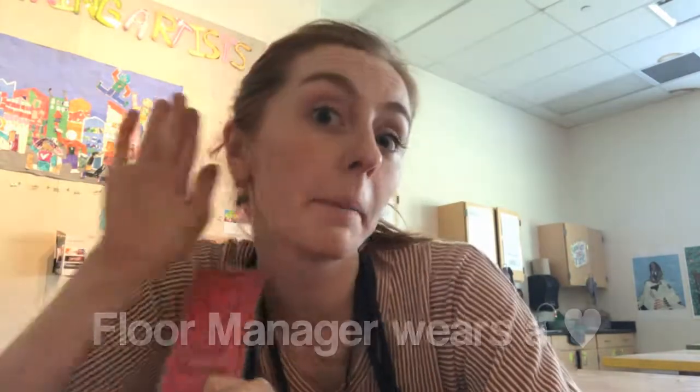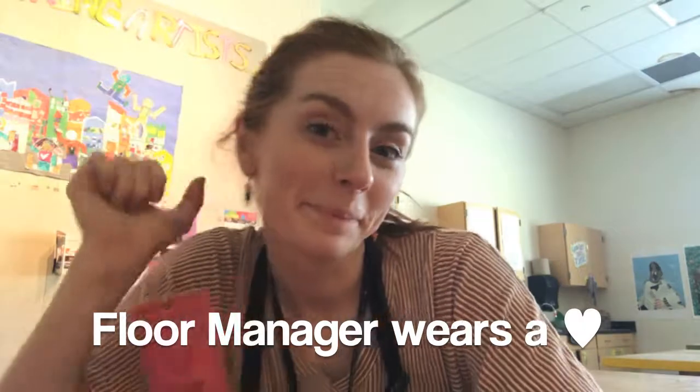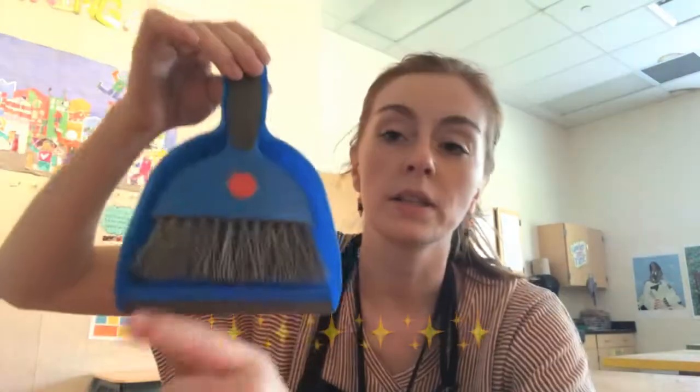The next job I want to talk about is floor manager. Floor manager wears a heart. Repeat after me. Floor manager wears a heart. So the floor manager has a very important job as well. Their job is to check for scraps underneath the table and for supplies that may have fallen underneath the table. If they need to, they can grab this little dustpan.